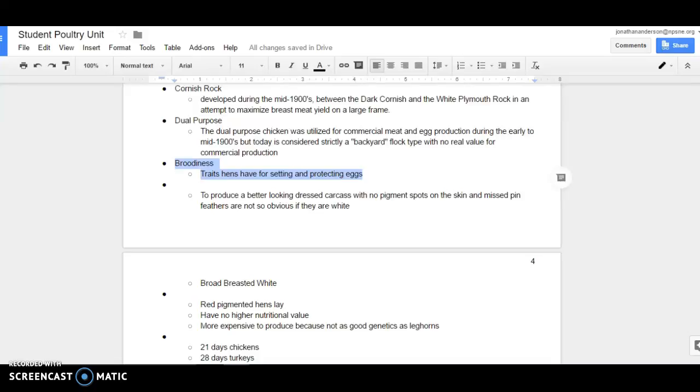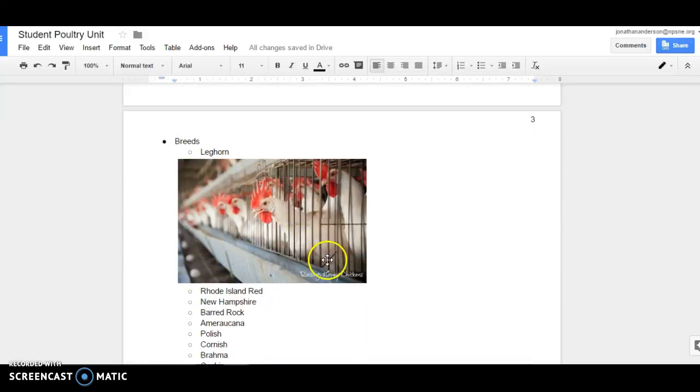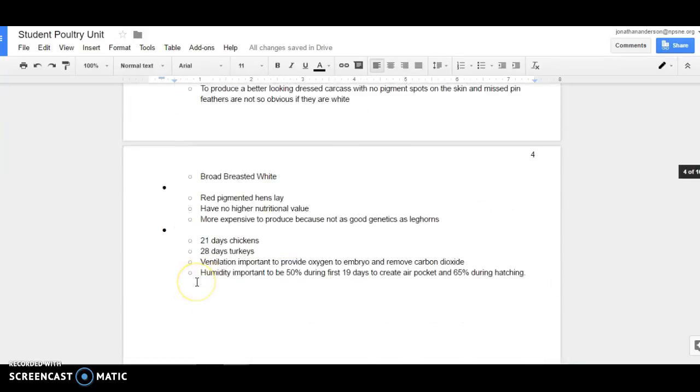So we make sure that, like in the picture up above here, when they lay the eggs, the floor is going to be slanted, and the egg will fall right away, so she doesn't even really get a chance.